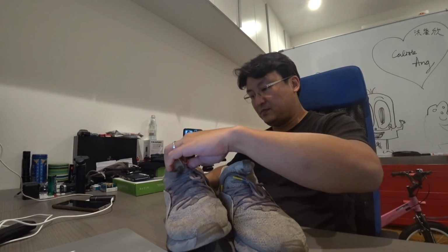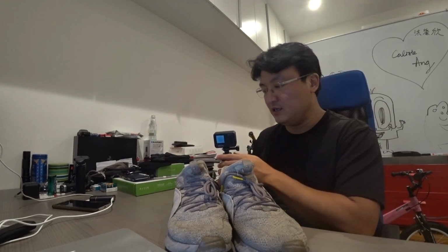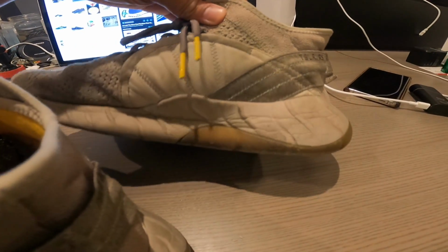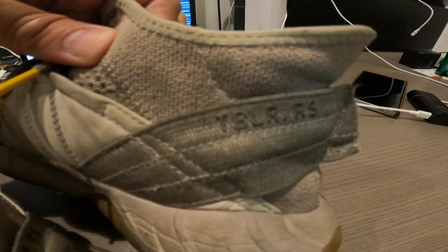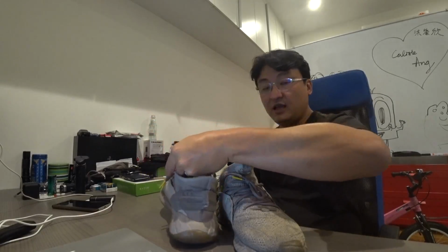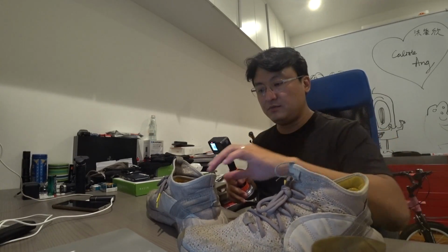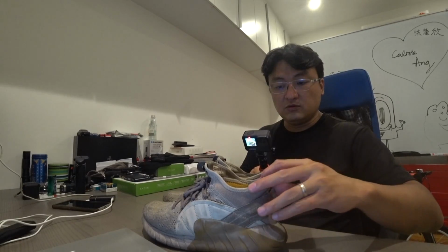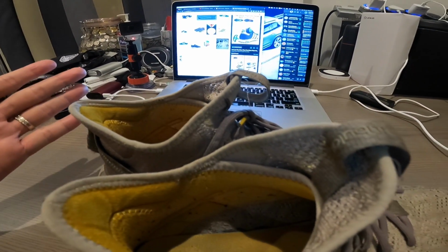Let me show on this camera. I just absolutely love these shoes. These are called the Adidas Tubular Rise. I don't know much about them when I bought them. I just tried them in the shop and I love how comfortable it is, and I just bought them. From what I know, these are essentially using the technology of Yeezys.